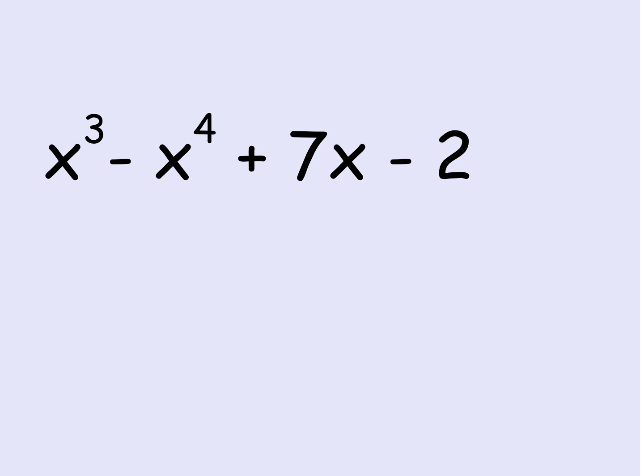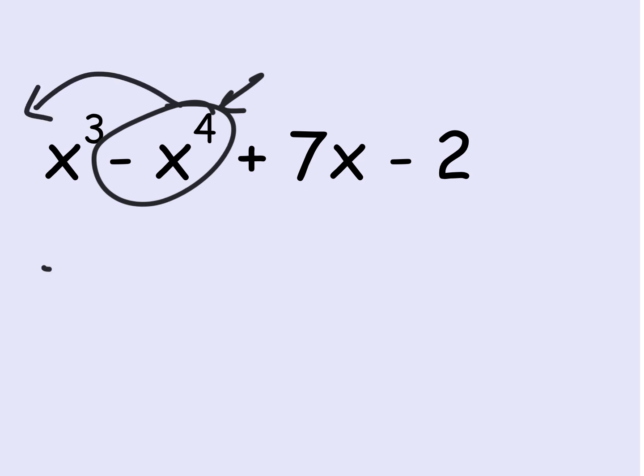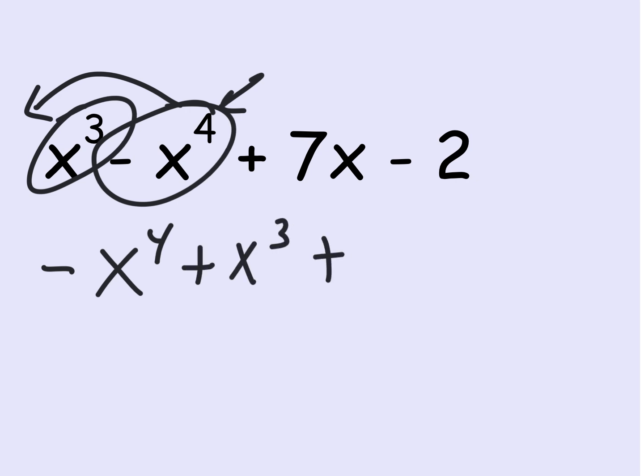And this would be a little bit weird. This would be like a 4-star general, and the 4-star general should be in front. Okay, so they really should be over here, and they would take the sign with them and move over there. It'd be negative x to the 4th. Then x to the 3rd is positive x to the 3rd. Plus 7x minus 2. Do you have to do that every time?